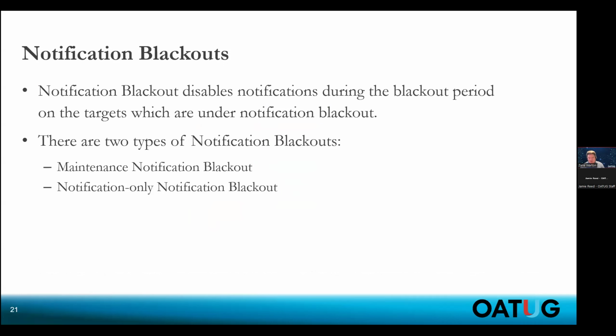Notification blackouts are something new that has been added to 13c. Targets are still getting monitored by the agents and events still get generated, just the notifications will be suppressed. This will help to introduce more efficiencies on target availability calculations and service level agreements. There are two types of notification blackouts.